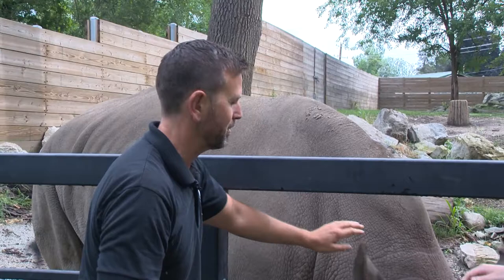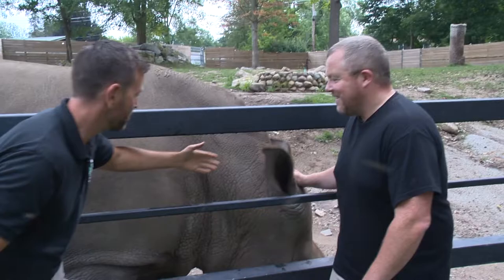His face is much softer than his body. No, but this is similar to what an elephant would feel like. So if you ever wonder what an elephant feels like, it's almost that leather feel.